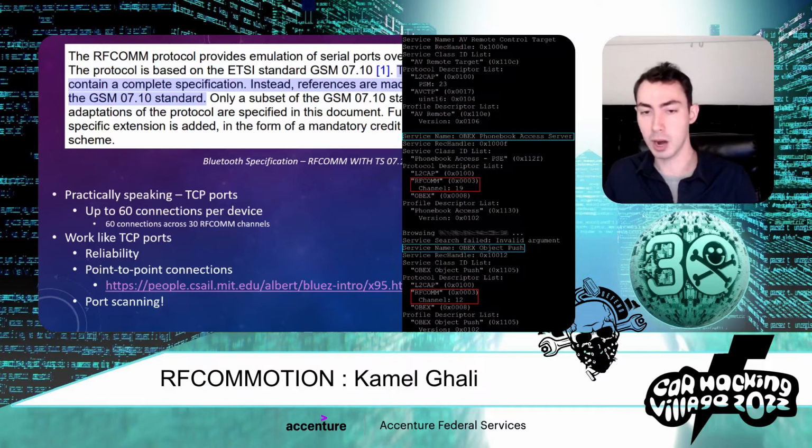So for example, on phones, obviously, phone book access is something you would expect to see, because my phone is used to sharing my contact book if I wanted to. I usually don't, but when you connect to a car, you can import your contacts to the vehicle, right? So that you have access to your whole phone book. You can use caller ID, and so on and so forth.